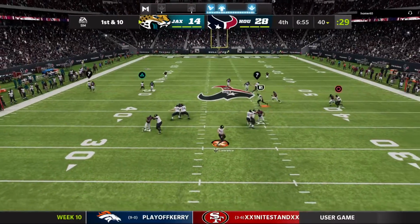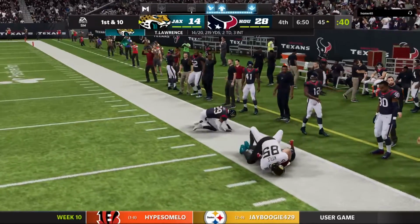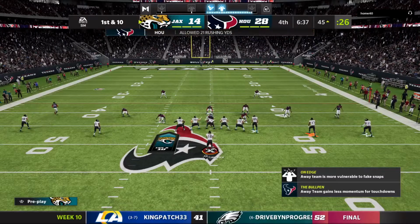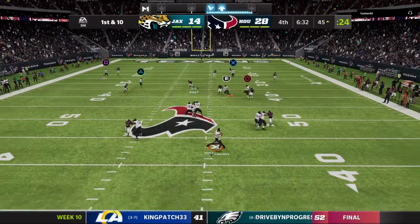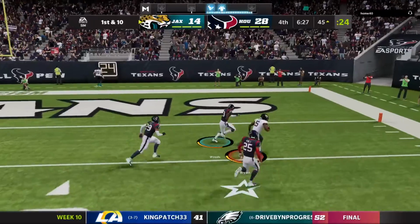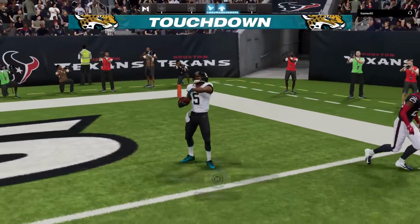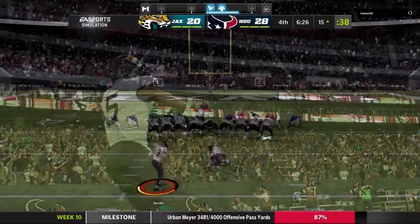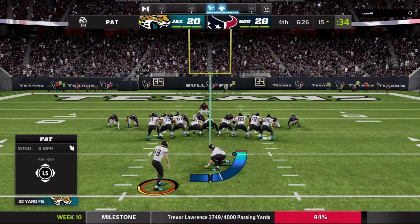From the shotgun, Lawrence. The first catch of the game for George Kittle. And he'll be taken down across the 50 at the 45 in enemy territory. On 1st and 10, it's Lawrence. Going deep here for Bryant. Got a man, it's caught inside the 10. Touchdown. A great effort there. His 5th touchdown now on the year. And the Jags have made it a 1-score game again here in the 4th.